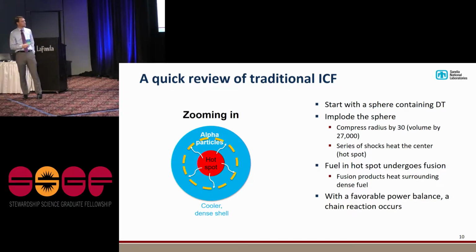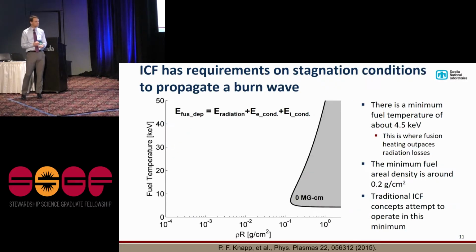If you zoom in on that region, you can see that there is a low density hot spot at the center that's surrounded by a cooler, dense shell. And so the idea is that that hot spot is going to undergo fusion reactions. It's going to generate charged particles that are going to travel outward, and they're going to deposit their energy into the cooler, dense shell that is surrounding it. When that energy gets deposited, that area locally heats up and can undergo fusion reactions, and then you can get this propagation outward. But that only happens if you have a favorable power balance.